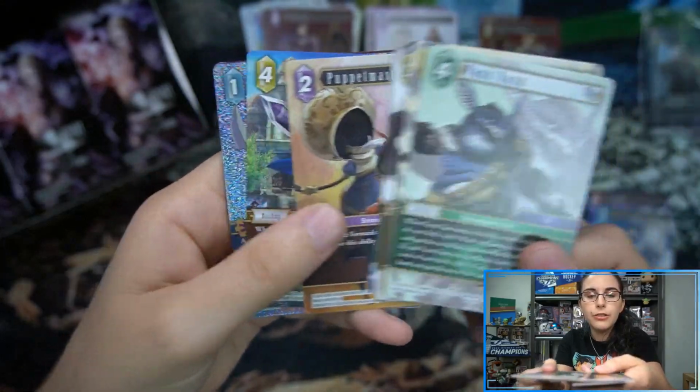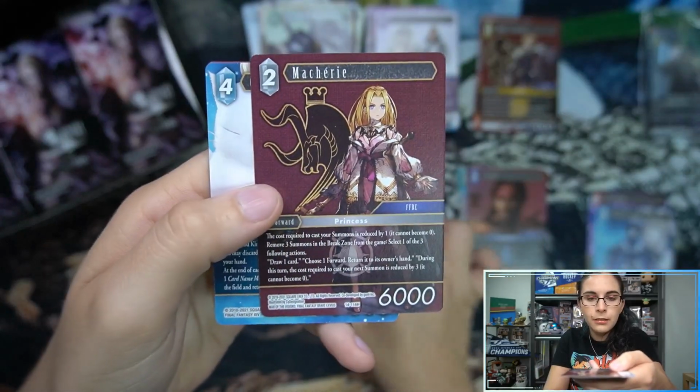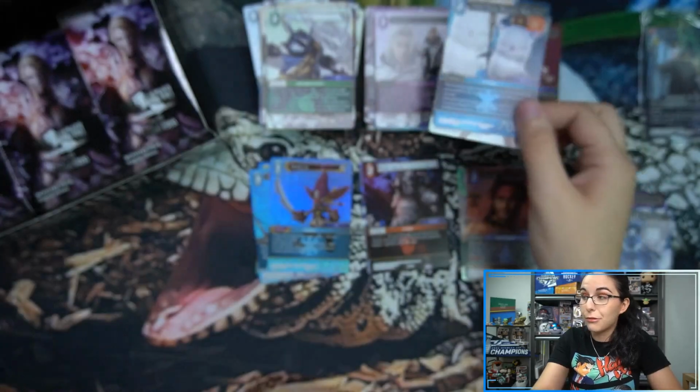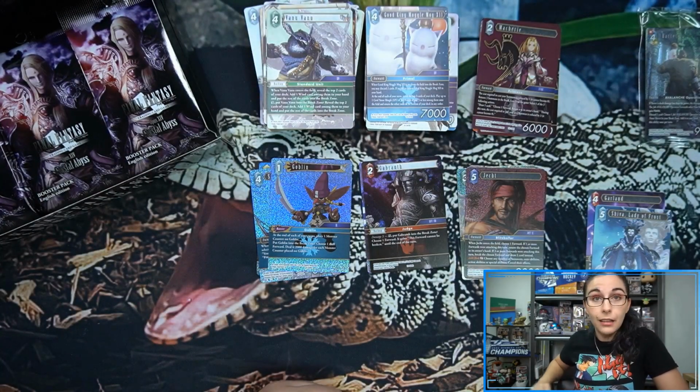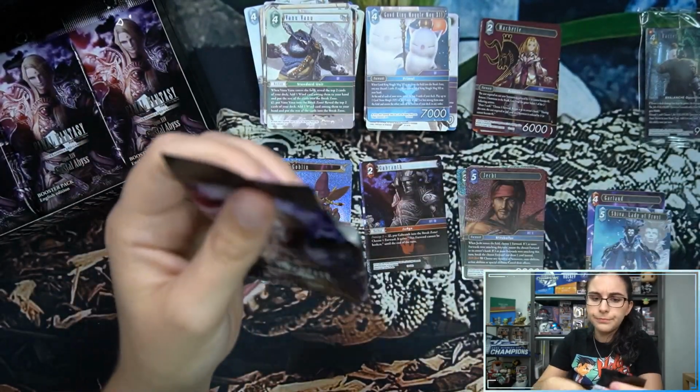Kuja again. Kuja's too beautiful. Unfairly beautiful. Goblin, common foil. Masheri, hero. The Moogle returns. The Moogle's like, you're gonna look at me a lot. And I was like, okay. Alright. Alright, Moogle.